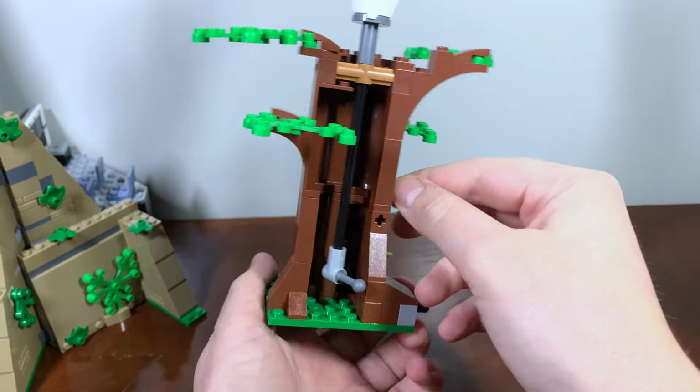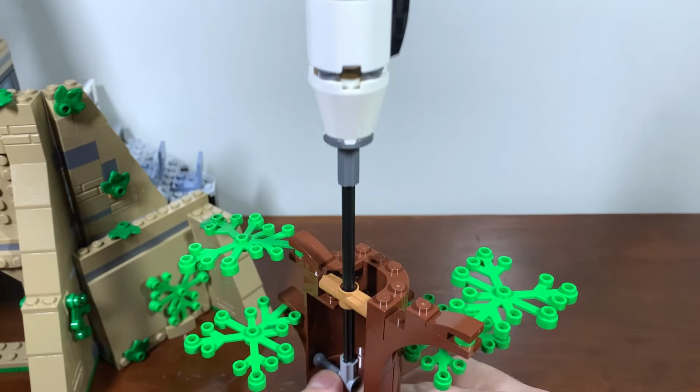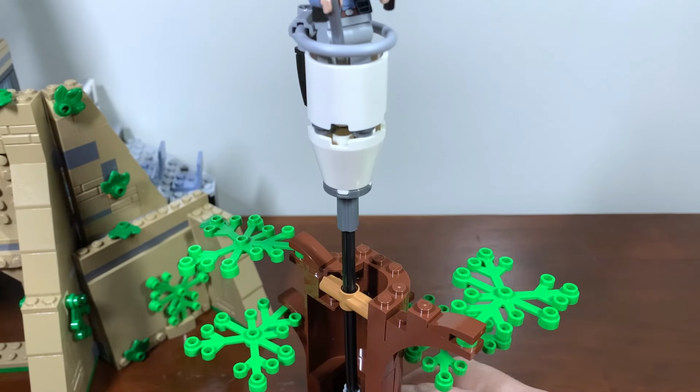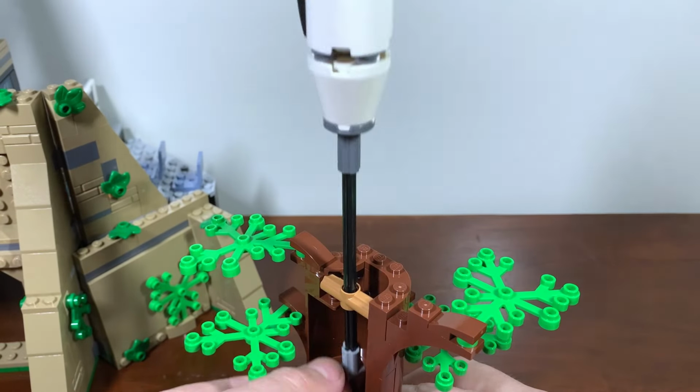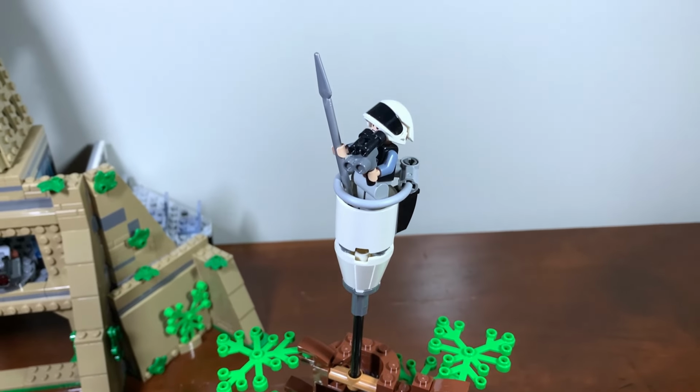There is a play feature here that allows the pole to move up and down. I actually really like the way that it sits up top here. It doesn't actually lock into place or anything, it just sits on the ridge there. It's pretty cool to see, and finally, it just feels pretty cool to actually have this thing in an official LEGO set, because it's been a good few years now since the theme existed.